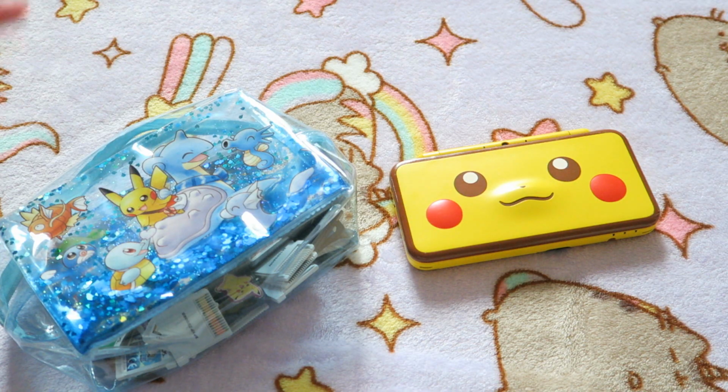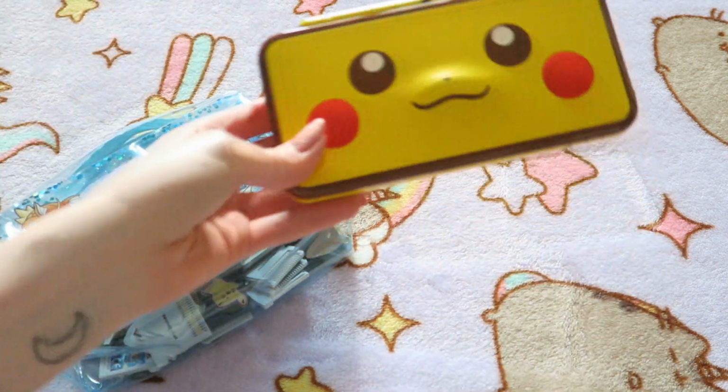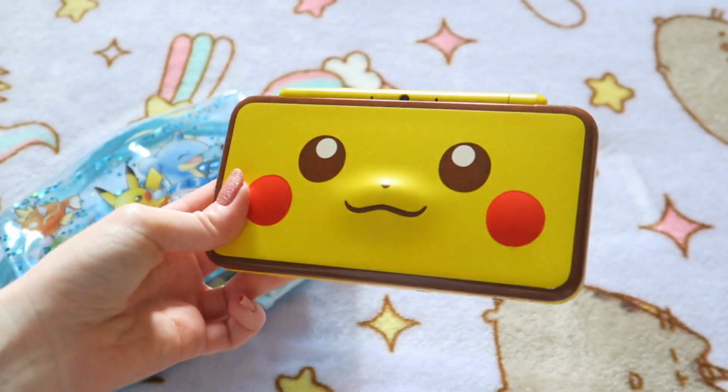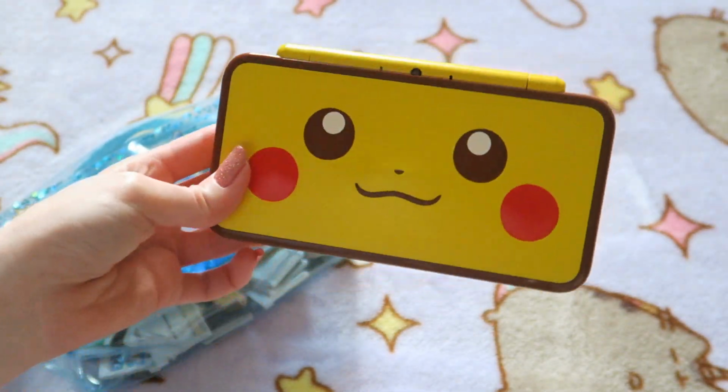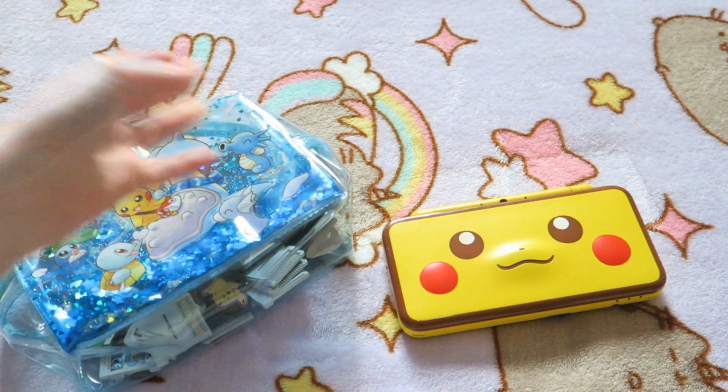Hey guys, so I am now going to be showing you what is on my 3DS. This is my 3DS here, which you probably all know what I've got because it's in a lot of pictures because it's very cute. It's the Pikachu 2DS XL. I got this just over a year ago, actually. Yeah, I love it. It's beautiful.